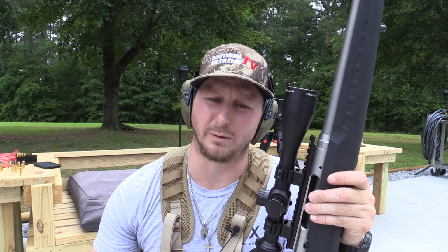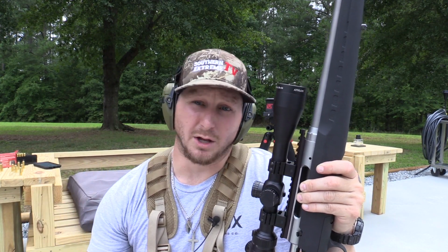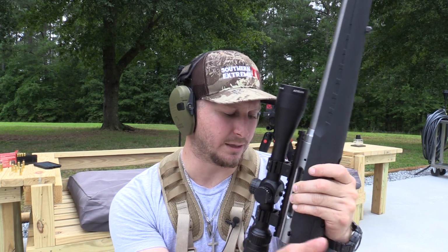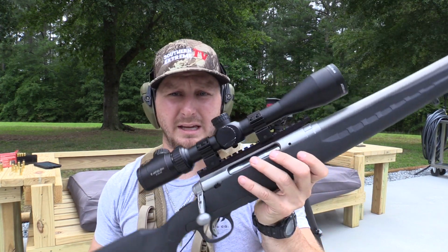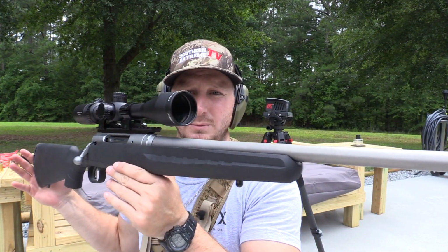It's a little more from this gun than what my 308 is, but my 308 is a heavier gun, number one. Number two, it's got a muzzle brake on it, and that helps out a pretty good bit, cutting down on the recoil, but it's not bad. It's definitely manageable. So just a sweet, sweet little gun.